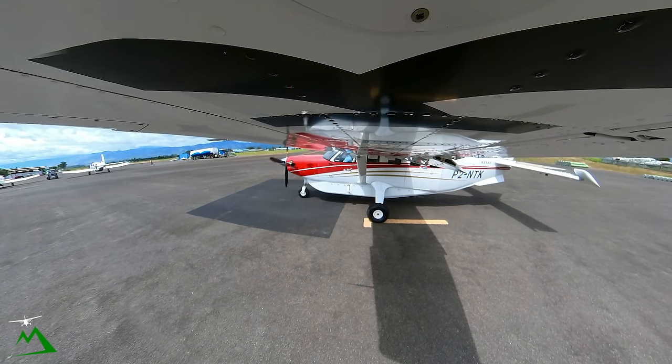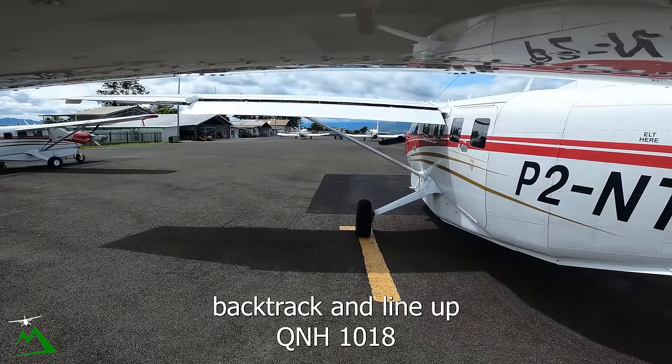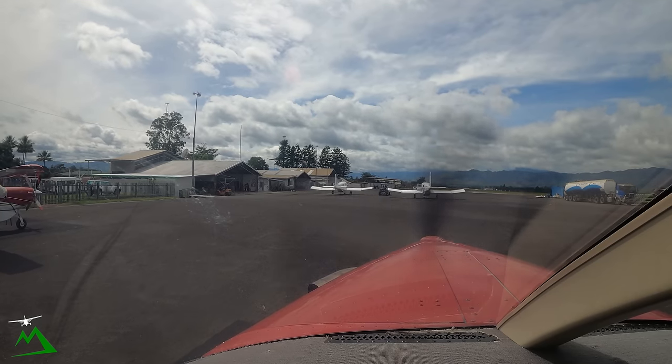Barocco Tower, November Tango Kilo request. Taxi Gama, 1 POB. November Tango Kilo, clear taxi 1-7 left. Backtrack and lineup, QNH 1018. 1018, clear to backtrack and lineup 1-7 left. November Tango Kilo.